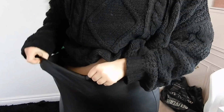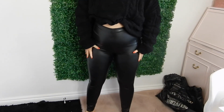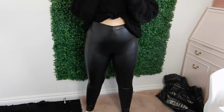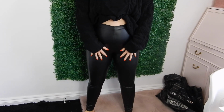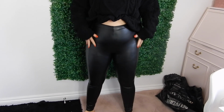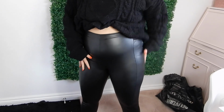Elasticated, they are super stretchy. Oh, you just saw my underwear there. They're super stretchy, really good. But then they're actually really tight on my legs. Not in a way that I haven't got room, there is plenty of room on them, but a lot of them I'm finding look really loose around your legs. But these actually look tight the whole way up. There's not loads of wrinkles in them.